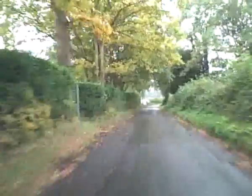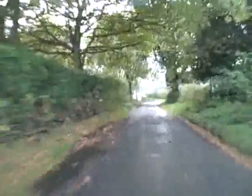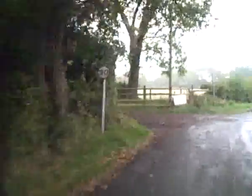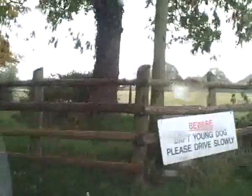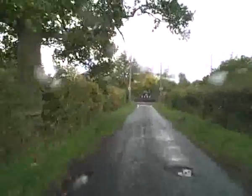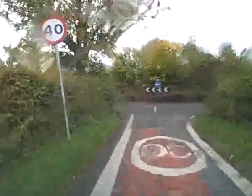This little country lane leads up to this even tinier one, which is very close to the office now. You'll notice a sign at the end here saying, "Beware, daft young dog. Please drive slowly." I assume that this daft young dog has a propensity for running under the wheels of cars. And at the end of this little lane, with a few holes in the road, there's this traffic roundabout, and this is where my office is. And it's not that building over there, it's through those gates that are briefly viewed over there and behind those trees.